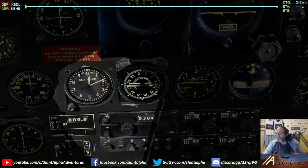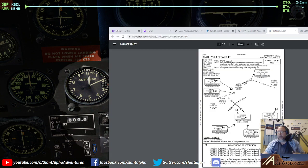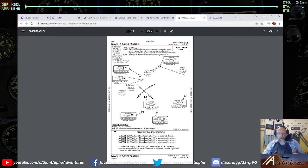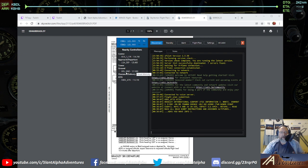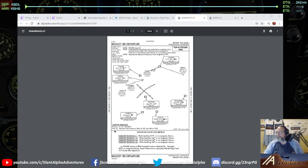All right, and we'll get ready to copy our clearance down. Oh, and before we request our clearance, let's fill in as much as we know. Top altitude here is 4,000. The expected cruise would be 10 minutes after. Departure frequency, I just happen to know. You don't always know the departure frequency, but today we can deduce it because the only person that's working the airspace above Bradley Ground is Boston Center on 134.7, so we can pretty much assume 134.7 is going to be our departure frequency.